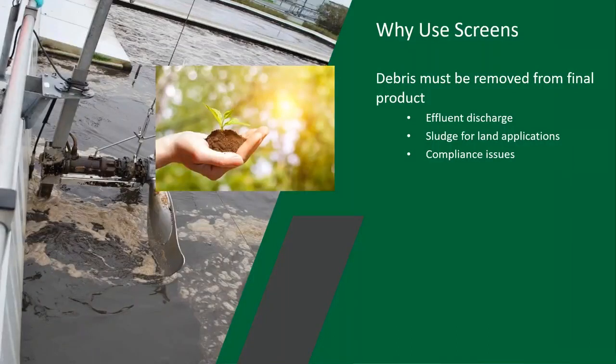So lastly, there is an important secondary income stream from municipalities related to recycled biosolids. You know, we talk about cogeneration, pelletizing, land application, and other processes. So these uses require the final product, the dried sludge, to be very clean or it can't be utilized. So let's bear that important fact in mind as well.